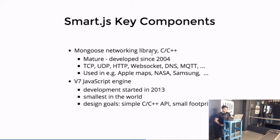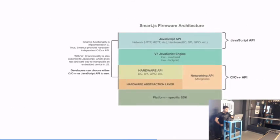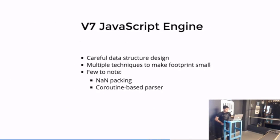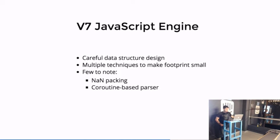And again, as I said, the design goals for V7 are simplicity, API simplicity, and a small footprint. And this is a more detailed architecture of Smart.js. You can see the layer of the host program. We just name the interfaces that we implement: hardware interfaces like SPI, GPIO, I2C, and the networking layer. So what makes V7 small? First of all, the careful data structure design. It's written in C, by the way.